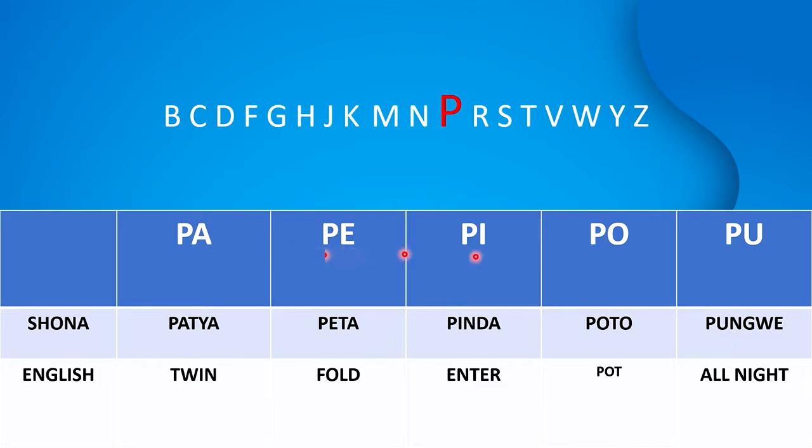Combining it with I, it's pi, pi. Combining it with O, it's po, po, po. Combining it with U, it's pu, pu, pu.